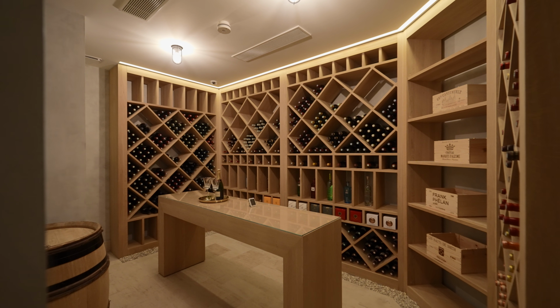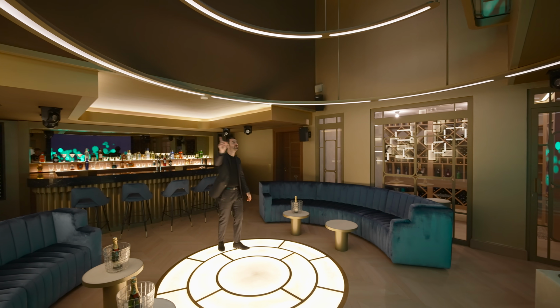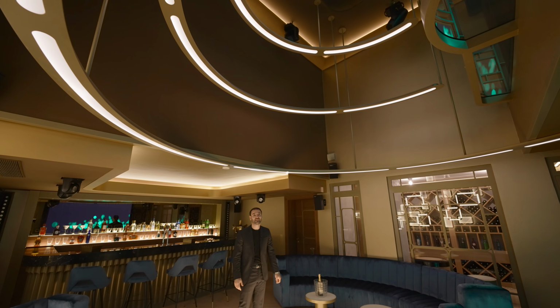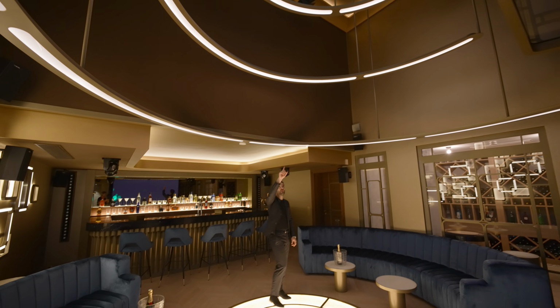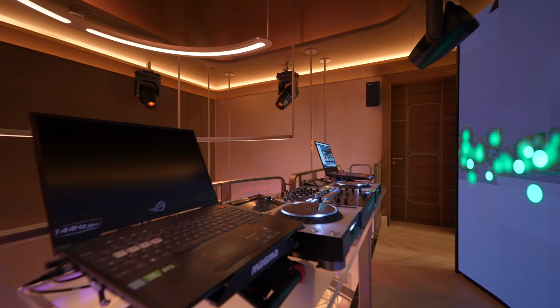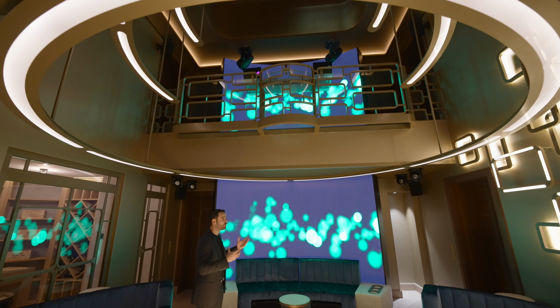Left-hand side, enclosed glass. You have a wine cellar, and right above us, we have this circular lighting detail that trims up as it goes up to the ceiling. Dal, we gotta show this detail. Over there, we have a DJ booth, all cased in glass. You literally have a DJ booth within your nightclub.